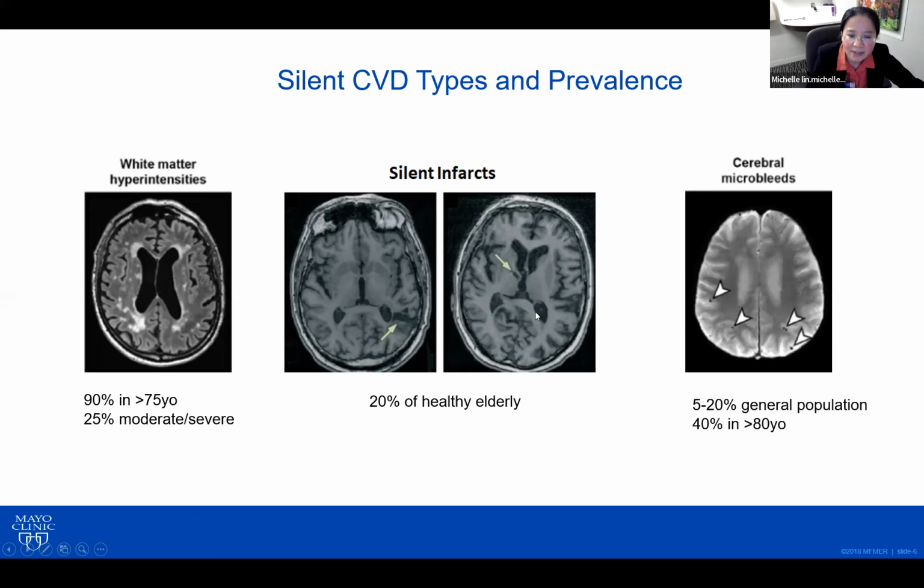And there's the silent infarct. There are 2 types, like stroke. There's the lacunar stroke and there's the lobar infarct. The majority of the silent infarcts, or 80%, are lacunar, while 20% or less are non-lacunar, which can be embolic or of other etiology. And again, 20% of healthy elderly would have these silent infarcts.